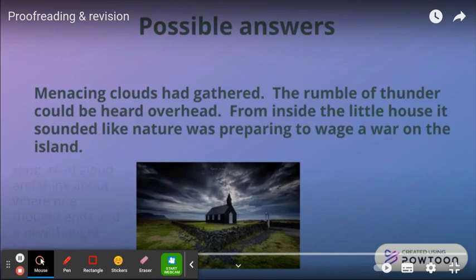And if you're typing, you put a full stop and then 2 spaces before you type the capital letter that comes for the next sentence. The rumble of thunder could be heard overhead. The rumble, okay, you've got your subject. Rumble of the thunder. Could is your helping verb. Okay, and you've got that complete thought. Okay, that's where it's coming from. Start a new sentence, capital letter. From inside the little house, it sounded like nature was preparing to wage a war on the island.